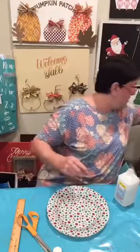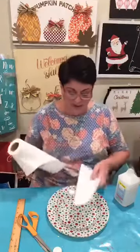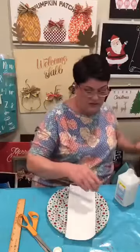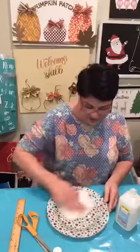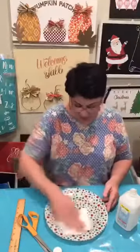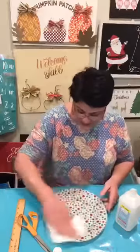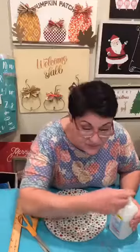But right now, what I'm going to do is, well, that's weird, where did my paper towels go? Right now, what I'm going to do is I'm just going to clean it up with some alcohol to get the fingerprints and oils and stuff off of it. And I used this one because it was just a neutral fabric, and I could chalk right in the center of this plate, and it would look really cute.